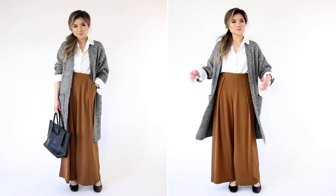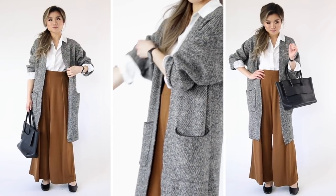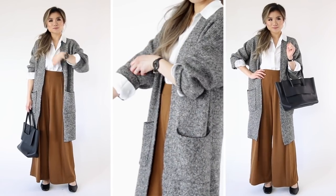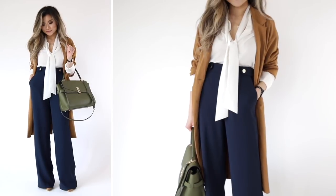If you guys are looking for some kitten heels, those are amazing. The heel is only like 1.5 inches and it almost feels like you're wearing flats. So this is the grandma chic, cozy version of this concept. The second version is a more high fashion one.